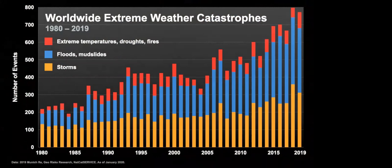The insurance agency has told us, we're measuring how many extreme weather catastrophes we're seeing every year, and it's broken down by colors. You can see, actually, everything is increasing. Storms on the bottom in gold, floods and mudslides, and extreme temperatures. In the last 2 years, we've had some of the most expensive losses due to extreme weather ever. In 2018, it was $160 billion of losses that were claimed, and in 2019, it was $140 billion.